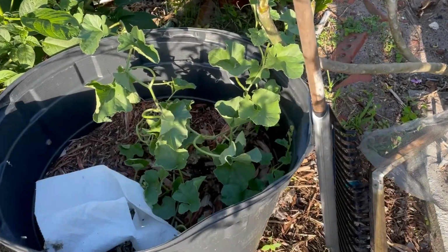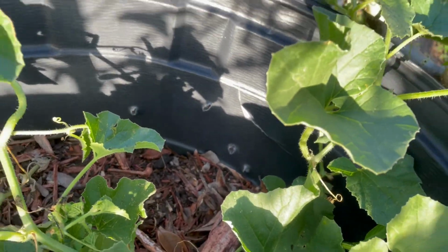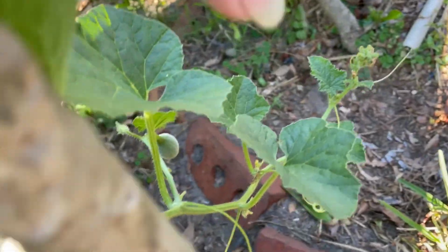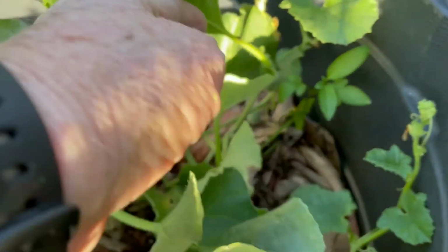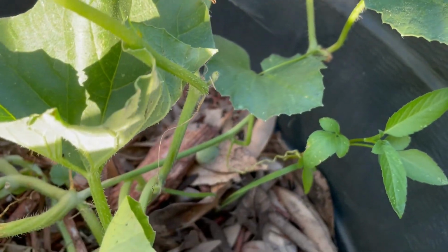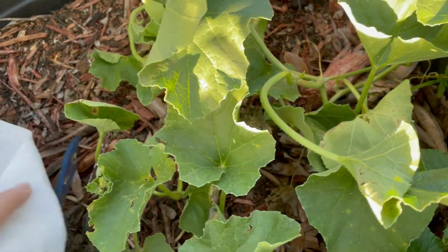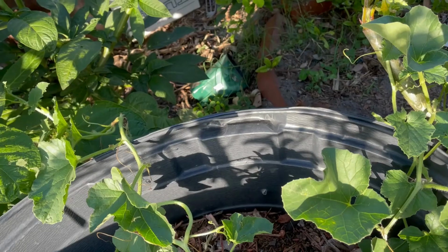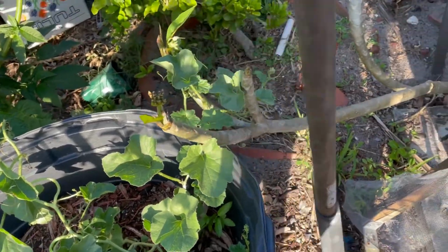Okay, so I have another sweet little surprise here, if I can find it again. There's two of them. One of them is out here. See it? That's a cantaloupe. There's another one down here. Can you see it? I'm super excited to see those. I don't see any more, but that doesn't mean that they're not there. They're green. Can't see them very easily.